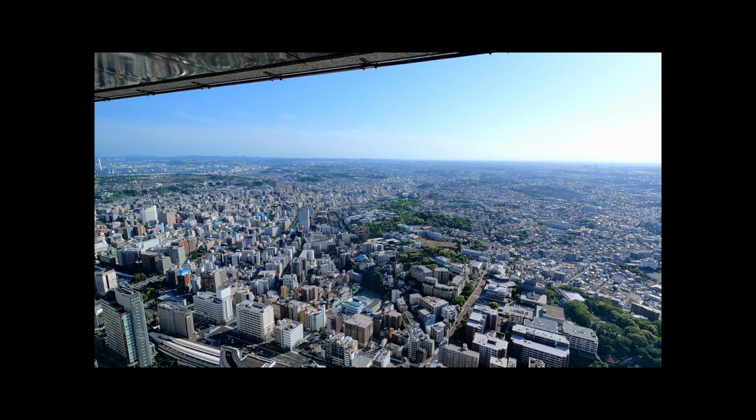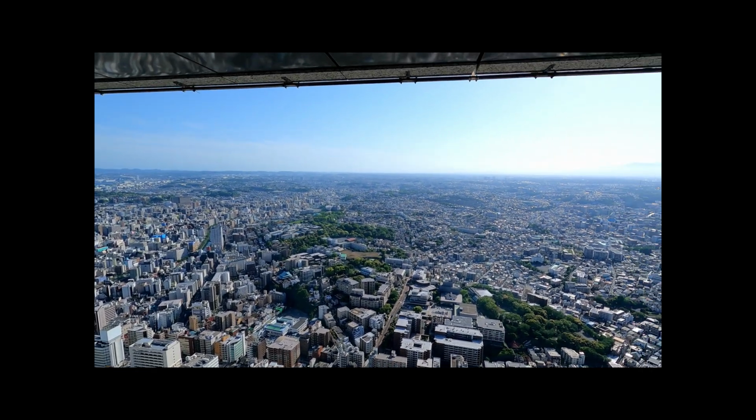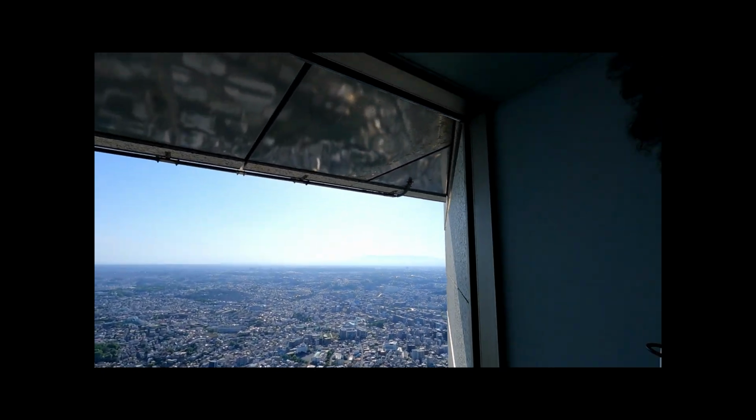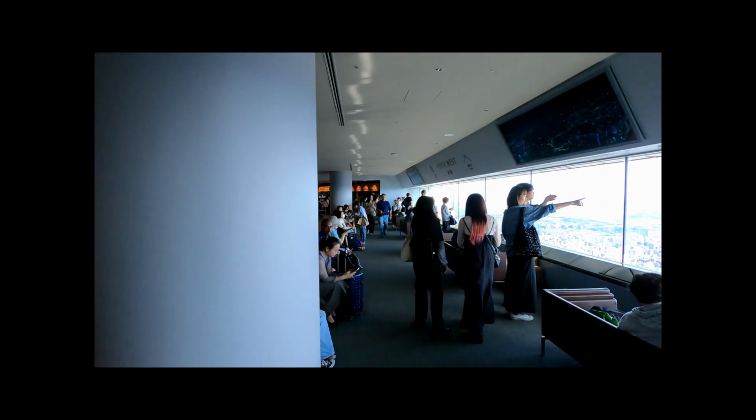On this level, on this side of the building, they actually have a bunch of chairs and sofas and things like that. So people can actually come over and sit down on this side of the room. Seating kind of fills up quick, so you kind of have to be lucky if you want to get a seat over here. But I'll just show you what the room looks like.